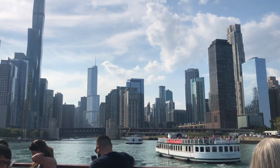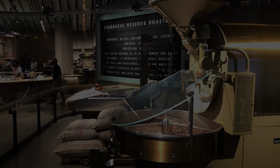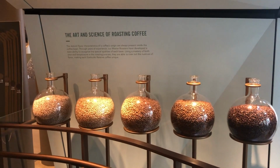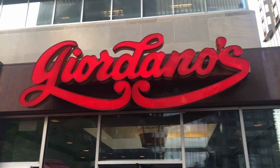Chicago's got some of the most innovative architecture in the world, and it was actually the birthplace of the skyscraper. The next morning, we started off at the Starbucks Reserve, which is pretty cool. It's like a Wonka factory for coffee lovers, but long lines, high prices, pretty touristy. It's just okay.